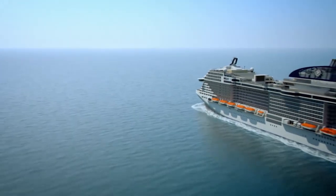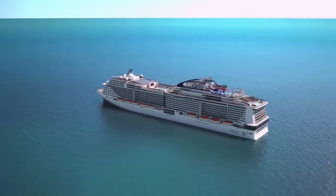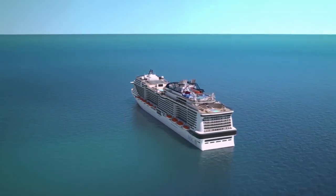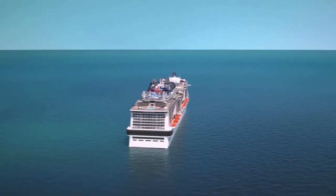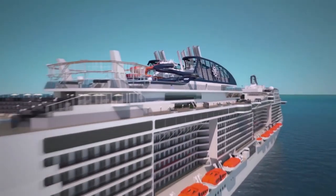The result, cruising at speed does not bother the passengers on the ship. But the pods are not the only ones to provide energy to the Meraviglia. Four diesel engines on the ship act as a power station.